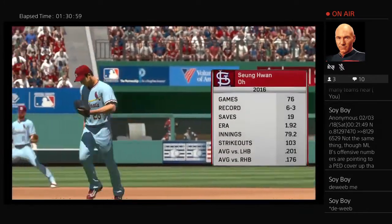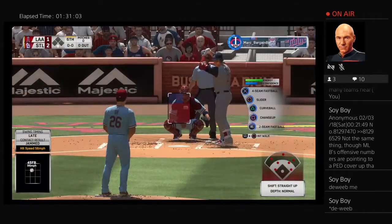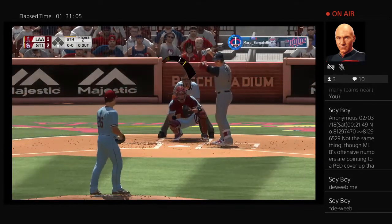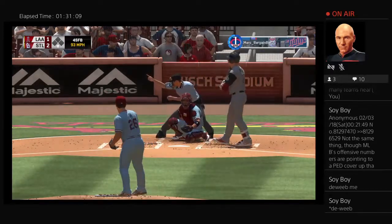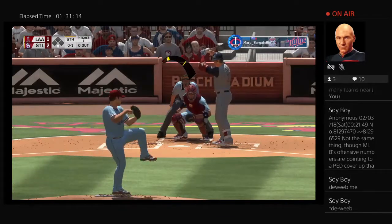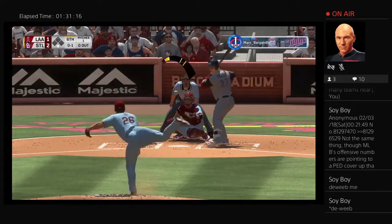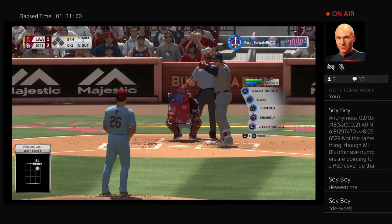Sun Hwan-Oh takes over to start the 6th inning on the mound. Here's the center fielder, Mike Trout. His career numbers against, not a big sample size, 0 for 1. And he'll take strike 1 on the fastball, registering at 93 that time. Slider, and he can't pull the trigger. 2 strikes.